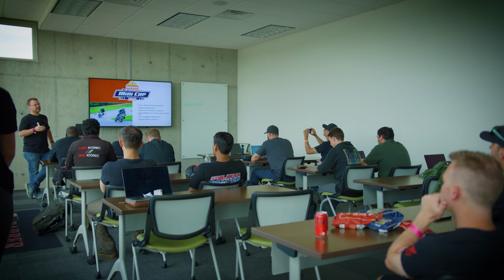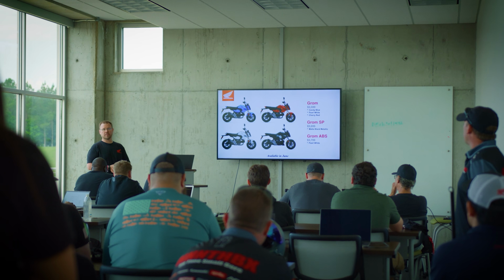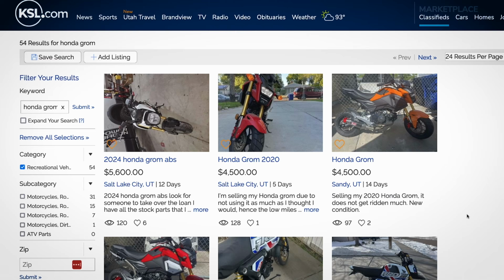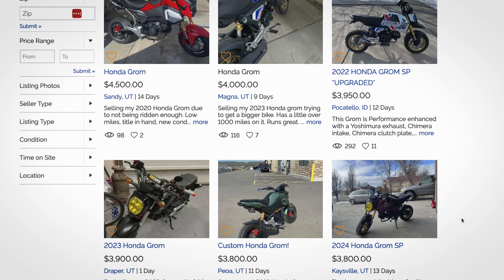The Grom is Honda's best-selling motorcycle, according to Honda, by a significant margin. They are wildly popular, and if you have any doubts about this, go log into your local classifieds and see what used Groms are selling for.